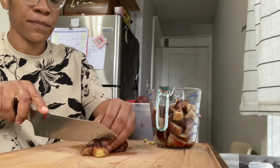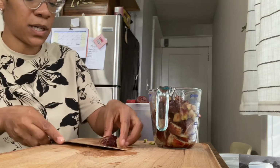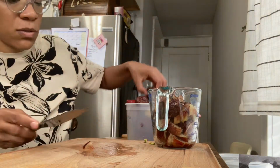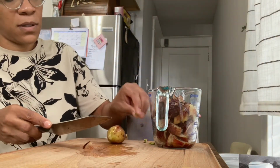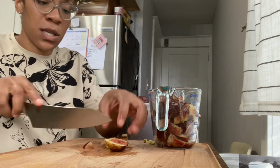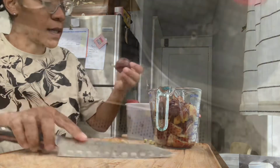Now the figs themselves, I don't know if I said, but I'm going to cut up 4 cups. So this is 2 cups here. I'm going to do another one of these, and I'll be right back.